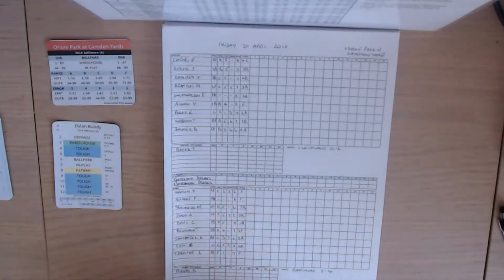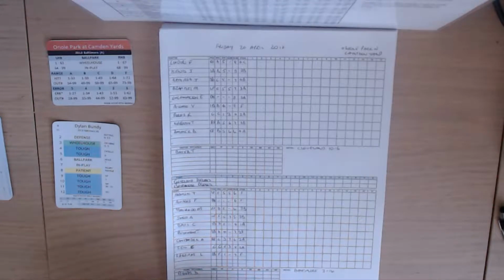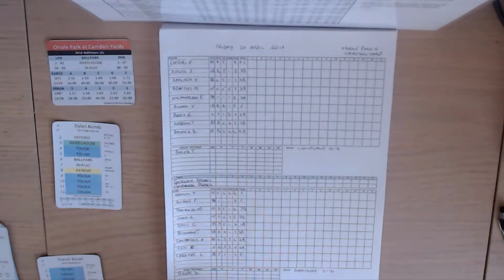The starting lineup for the Cleveland Indians is shortstop Francisco Lindor, second base Jason Kipnis, third base Jose Ramirez, left fielder Michael Brantley, designated hitter Edwin Encarnacion, first base Yonder Alonso, catcher Roberto Perez, right field Tyler Naquin, and center field Bradley Zimmer. On the mound for Cleveland is Trevor Bauer, who has a fatigue rating of 6, so he can go 5 innings before he starts to get tired.